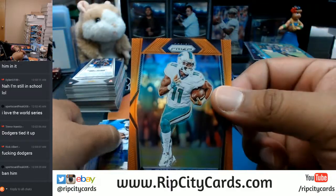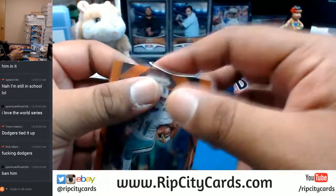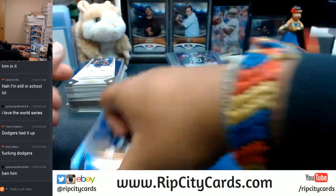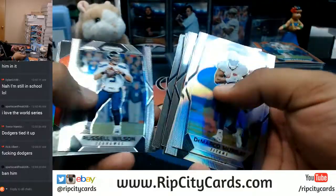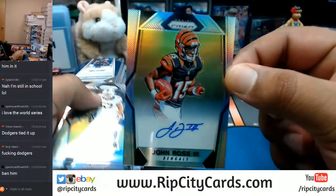Devontae Parker of the Dolphins, orange. For the Bengals, John Ross III with the autograph.